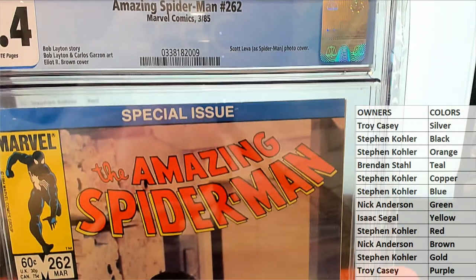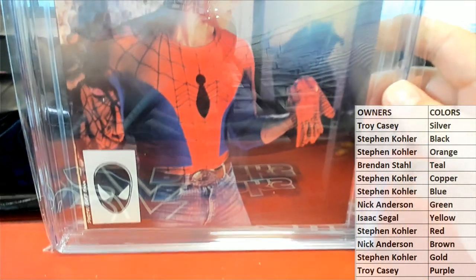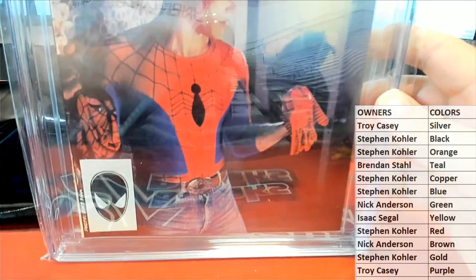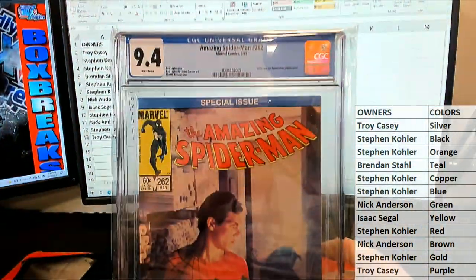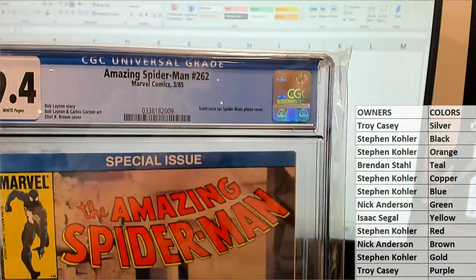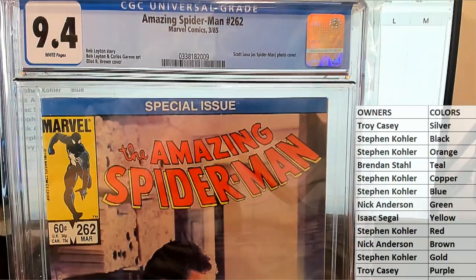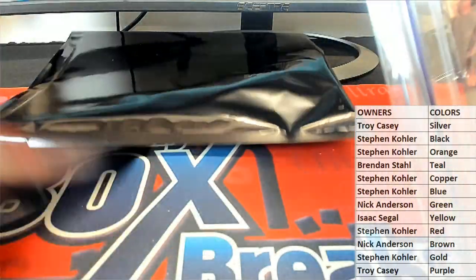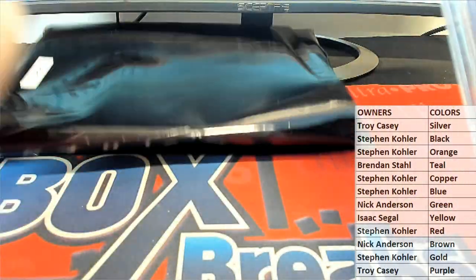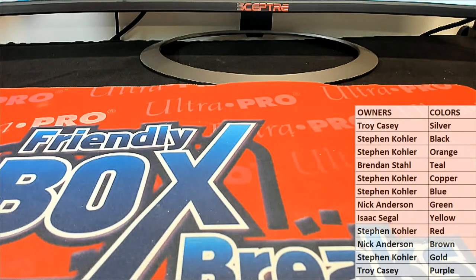Yep, Scott Level as Spider-Man photo cover. Belt buckle for days. That's pretty awesome. Yep, Amazing Spider-Man 262, Bob Layton story. Nice hit, Steve. That's coming out to you tonight. Stephen K.